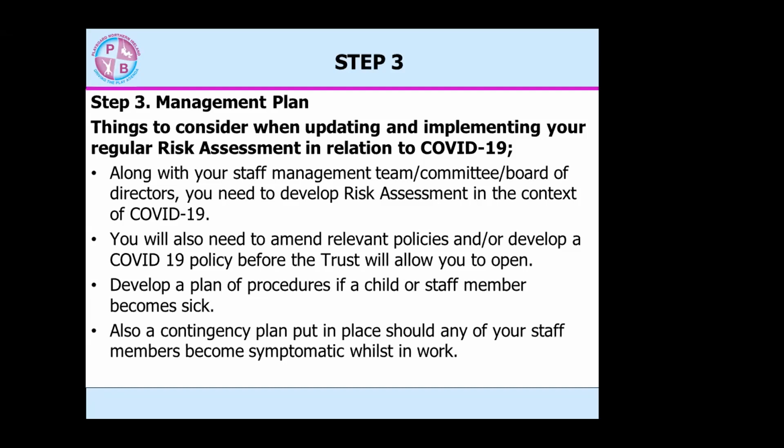If a member of staff in a childcare setting becomes unwell with a new continuous cough or a high temperature, 37.8 or higher, or has a loss of or change in their normal sense of taste or smell, they must be sent home immediately and advised to follow the COVID-19 guidance for households with possible coronavirus COVID-19 infection.